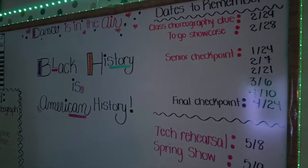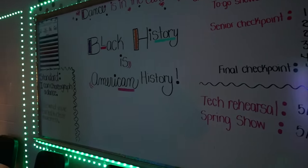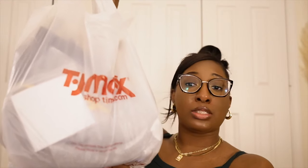Before. It ain't the prettiest thing I've ever done, but it'll work for now, y'all. So today I was surprised with a little bit of money from my daddy, and child, I put the pedal to the metal and sped real fast to TJ Maxx. But first I got a package from Amazon.